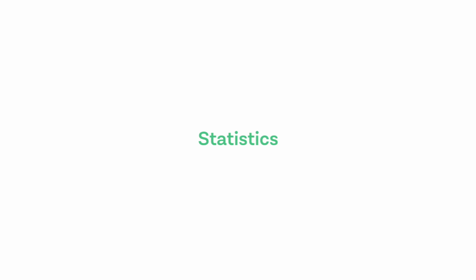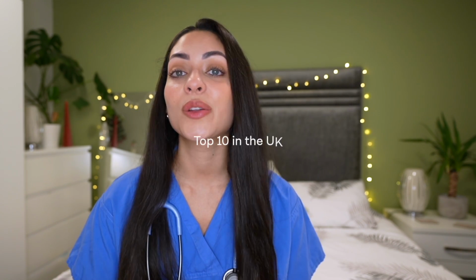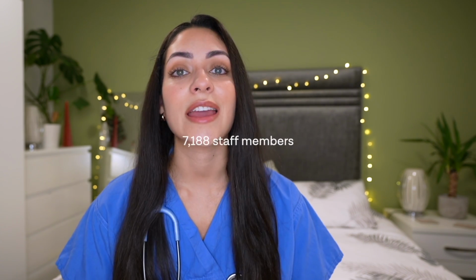So just to touch on some relevant statistics about the University of Warwick itself, the university ranks top 10 in the UK according to the Complete University Guide, and it has a diverse student population of about 29,500 students and a staff population of 7,188.